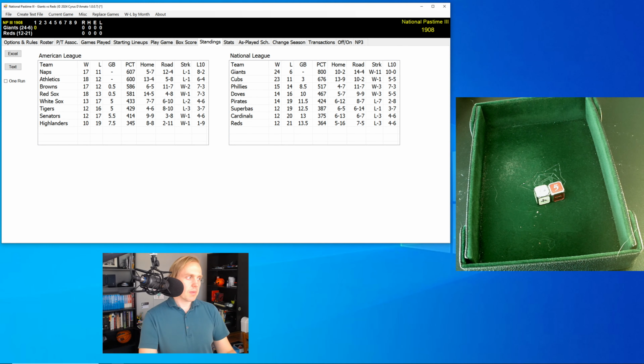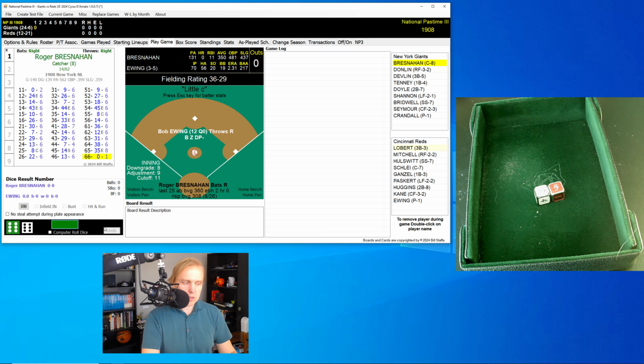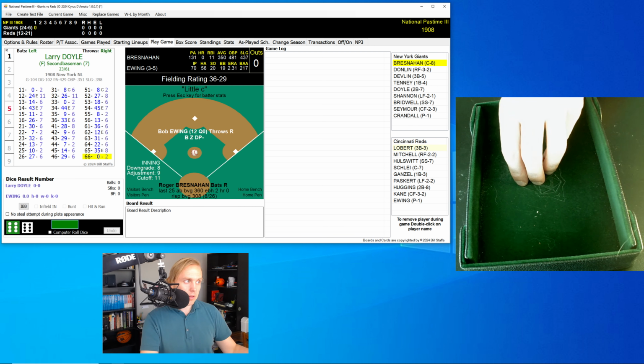We have another exciting game here for you today as we have the Giants of the Reds here in 1908. Let's see what day it is. It is May 18th, 1908. And the Giants are playing .800 baseball, as you can see here, 24-6. The Reds are at 12-21. So we expect the Giants to be able to win this game fairly easily, but you never know what's going to happen.